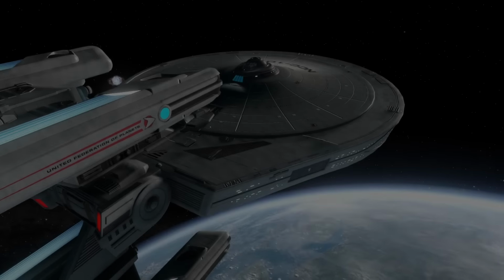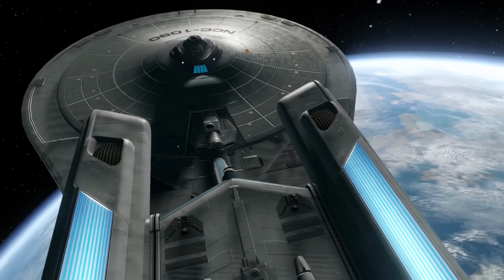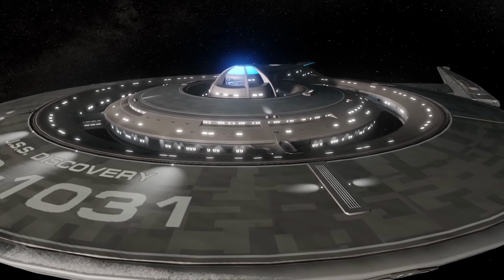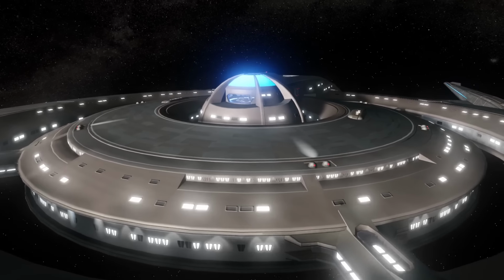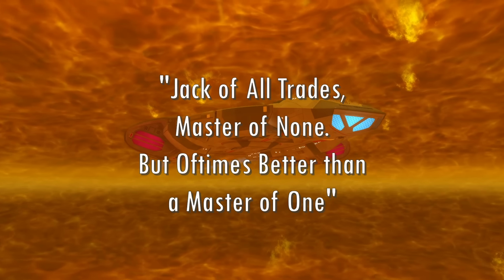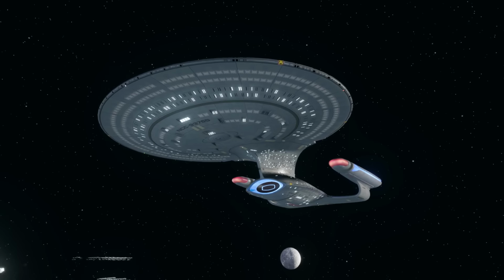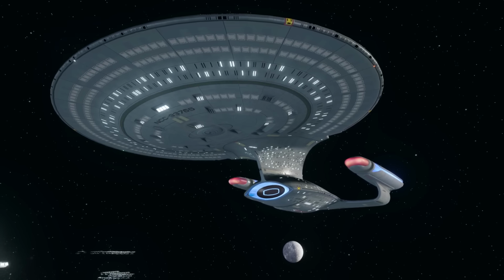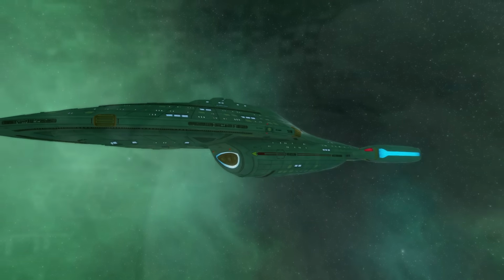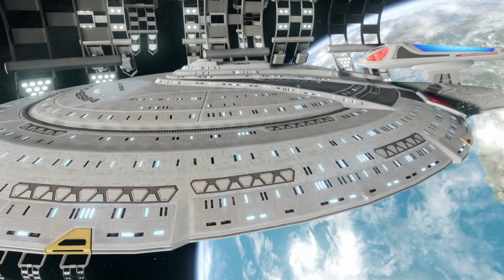So, there we go. My rundown of the 10 best Federation starships. Sure, there are others that might perform better in one field or another, like the honourable mentions. But to me, the saying, "Jack of all trades, master of none," though oft times better than a master of one, applies more to what makes a better vessel. Some of these might not even have maintained their crown for long, but I picked them because they either best exemplified an era of innovation or ushered in new ones.